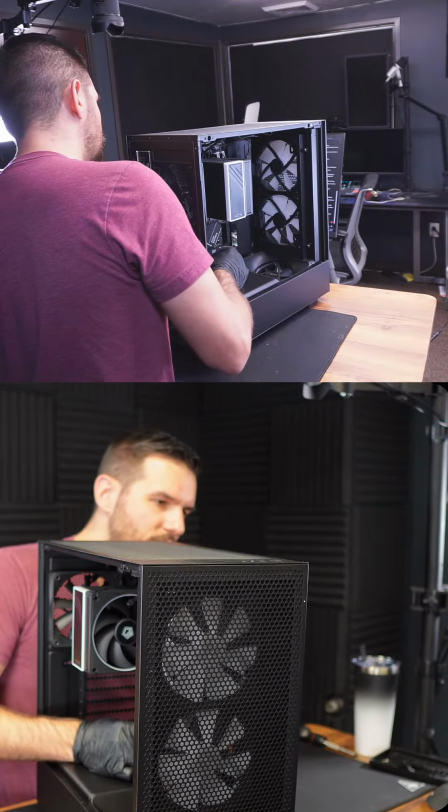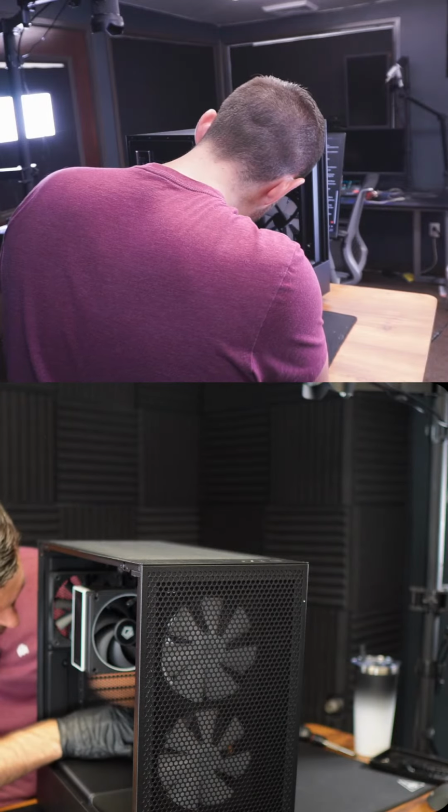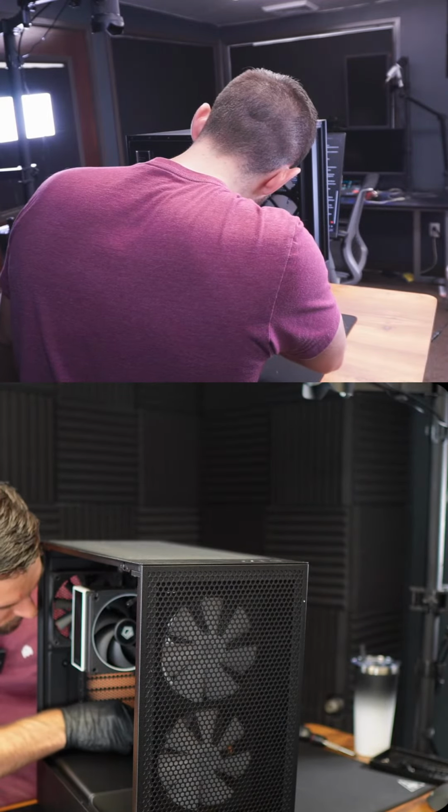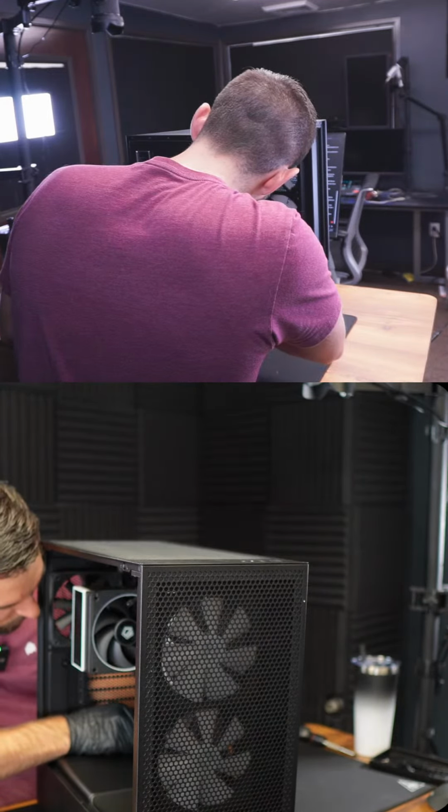Each motherboard will tell you what RAM slots to use. Yeah, they should tell you. It's always the same, it's just the second and fourth slots if you're counting from the left. Unless you're doing like a server build or something. It's pretty straightforward.